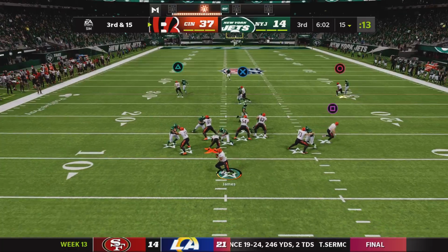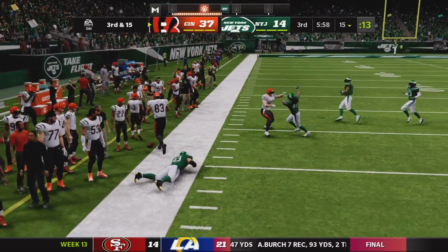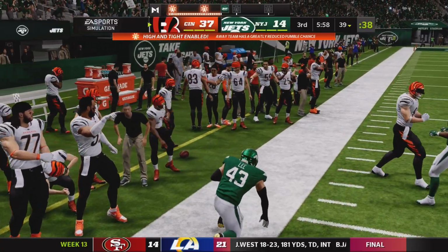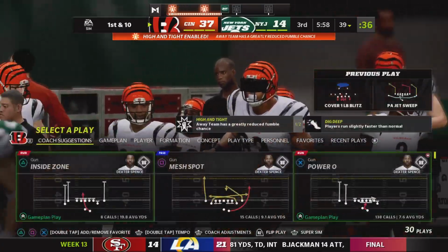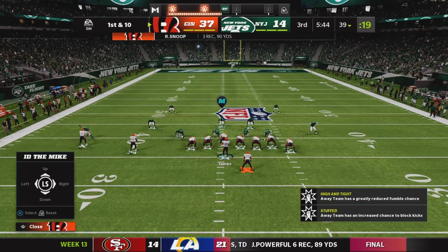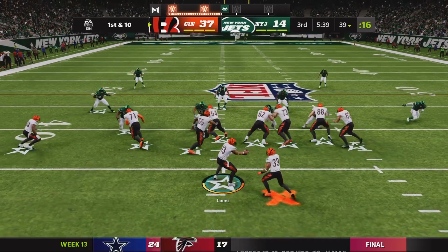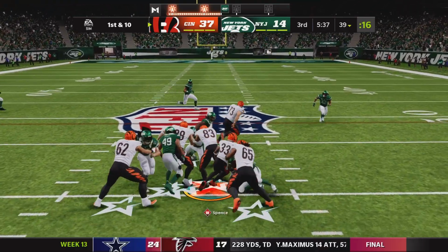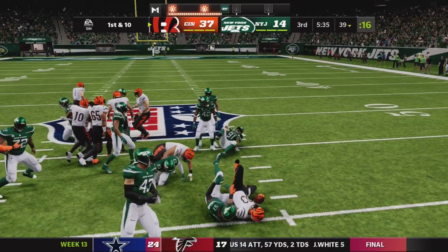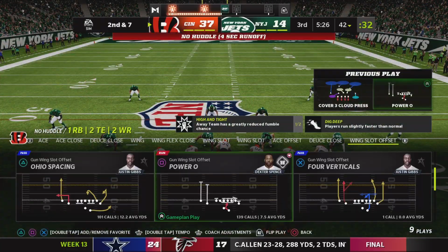Off the play fake, he'll look to throw. Rolling to his left, toward the sideline, and look at that catch. Dragging the toes, and that's going to be a first down. Well done. Now that's all about making something happen as a quarterback, because instead of forcing something on third down, how about him buying some time outside of the pocket, waiting for someone to come open, and when he did, he put it on him for a big play and a first down.